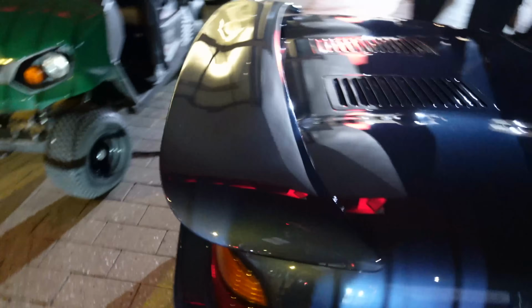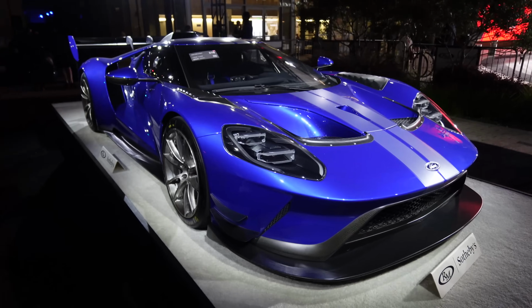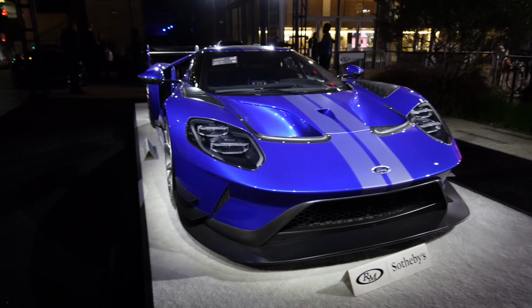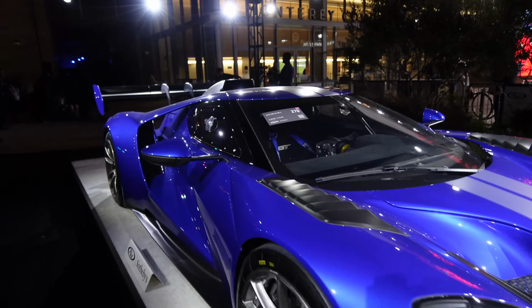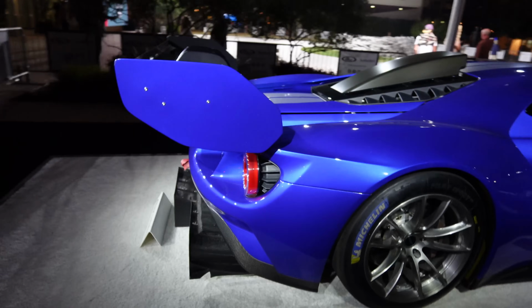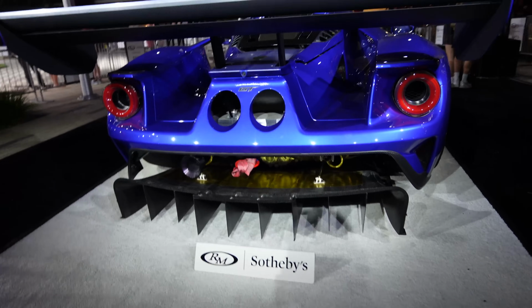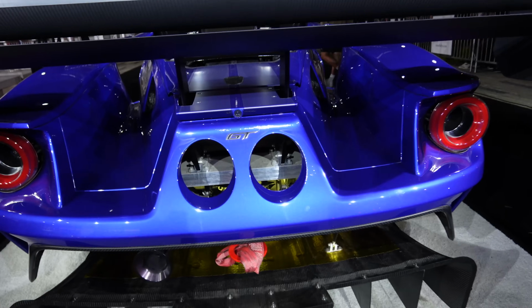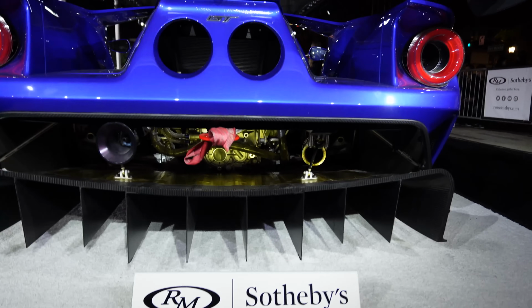Look how small it is inside. I got to hear one of these drive by the other day, and man, it sounds good. Ford GT Mark II track-only race car. These look so cool. The louvered fenders, all of the carbon fiber, that massive roof scoop. I feel like they should have done a street legal version, like a final edition Ford GT that had some of this bodywork. The diffuser is ridiculous, and look at that. The exhaust pipe holes for the road car, the exhaust is down there.